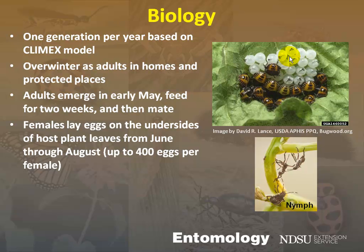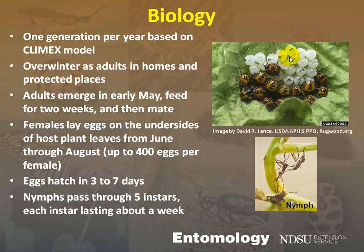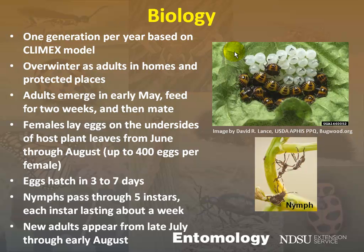The females are quite prolific. They'll lay up to 400 eggs per female, and they'll hatch in 3 to 7 days. The nymphs pass through 5 different instars, each lasting about a week. The nymphs typically don't have any wings, so they don't fly like the adult does. The new adults will then appear late summer, typically late July through early August, and then that will be the overwintering generation.